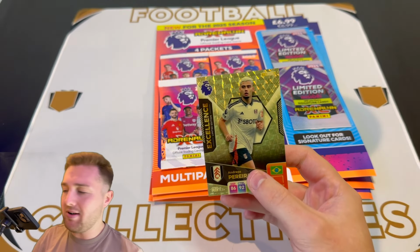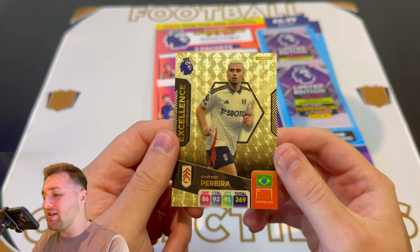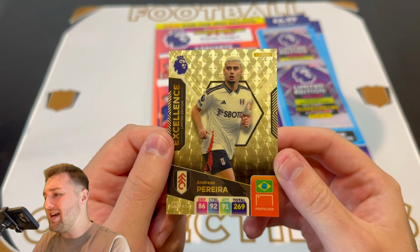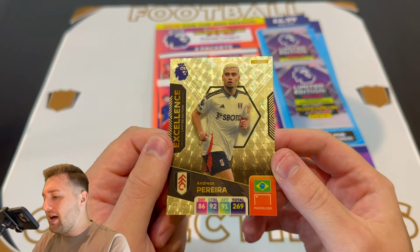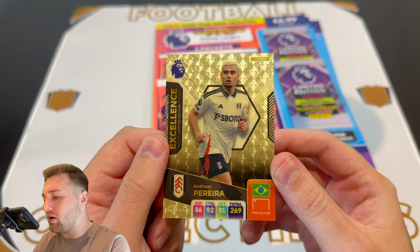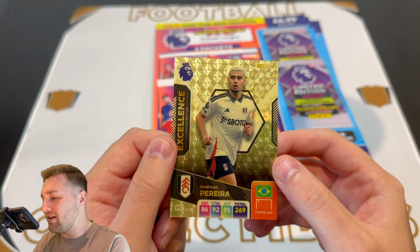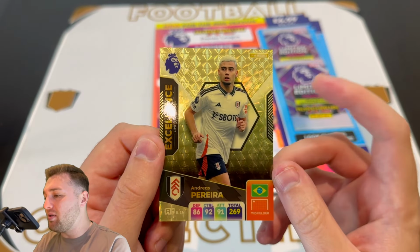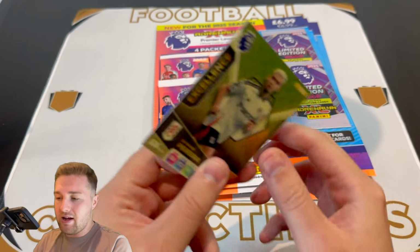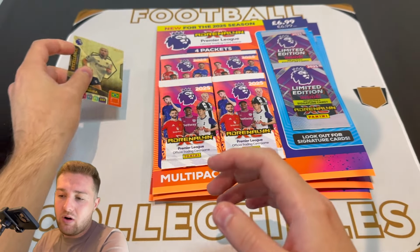And here it is. This very nice Andreas Pereira excellence card. Of course, the Brazilian there. These do look like super fractals as well, which is pretty awesome. But yeah, as you can see, he is 8.1 million in value, 86 in defence, 92 control, 91 in attack, 269 in total. And yeah, a midfielder there for Fulham, who've made an excellent start to the season. So very nice card, nice and thick, really good to have in your album.